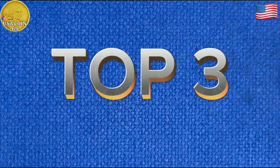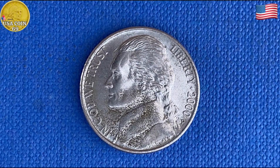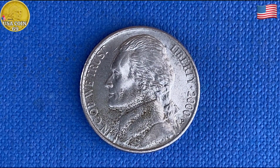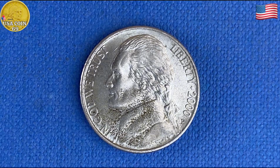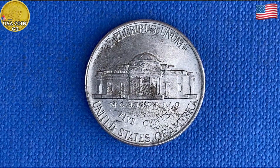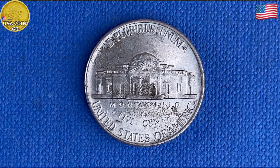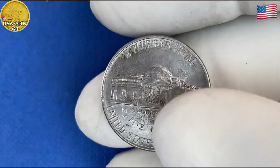Top 3. We're diving deep into the world of one of the most fascinating coins in U.S. history, the 2002 Jefferson nickel. A simple 5-cent piece that may seem ordinary at first glance, but some versions of this nickel are now worth far more than their face value. Stick around, because you might have a hidden treasure in your pocket without even knowing it.